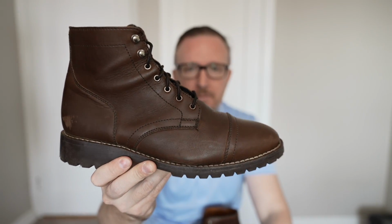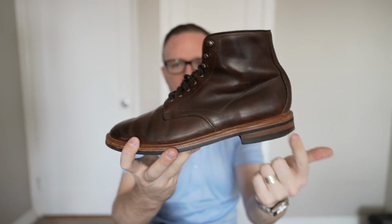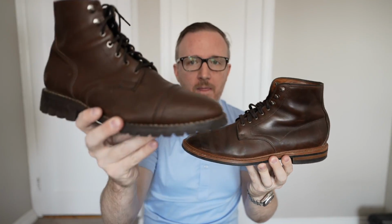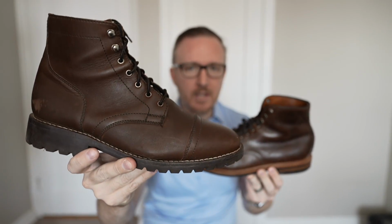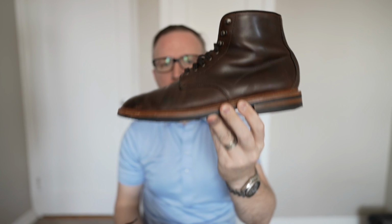So remember in the beginning of the video how I talked about I wore these the other day for 6.5 miles, and my heel was getting a little bit sore? Well, all I had to do is wear the Allen Edmonds Higgins Mill for 3 miles, and my heel gets a little bit more sore than these boots. So I can wear the cheaper Thursday boots that are $200 for 6.5 miles before my heels start to hurt. These I can only wear for half the time before my heels start to hurt. So that's a bit of a bummer for me.